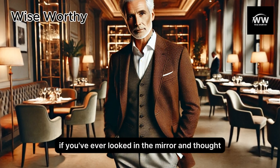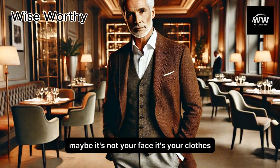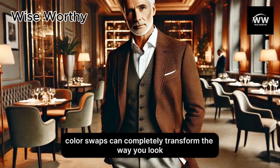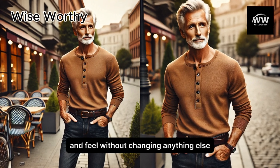If you've ever looked in the mirror and thought, "I just don't look as sharp as I used to," maybe it's not your face, it's your clothes. And the best part? You're in control. A few small color swaps can completely transform the way you look and feel, without changing anything else.